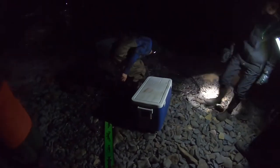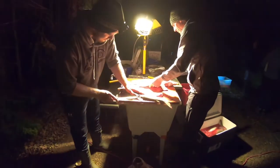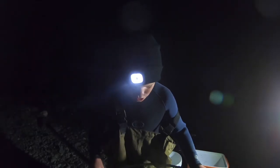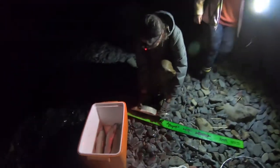You can do it, Molly. I hope she gets one. Okay, so this is Molly's first time whitefishing. Let's see if she can get her first one. She's never done it before. Once you get going, it's... Two whitefish in one scoop. All right, cool. I got two. Well, there she is. This one out here. 18 inches.